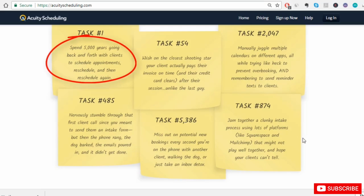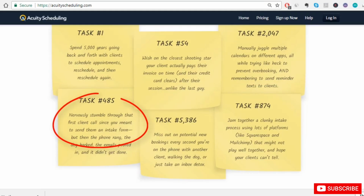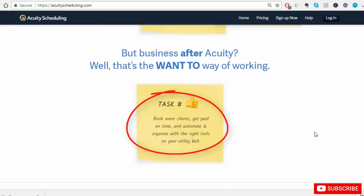Spend 5,000 years going back and forth with clients. Manually juggle multiple calendars. Nervously stumble through that first client call. It has the effect of making me feel the pain of those daily challenges. So when I scroll down the page, I'm 100% ready for their answer. One post-it note, one easy solution. Book more clients, get paid on time.